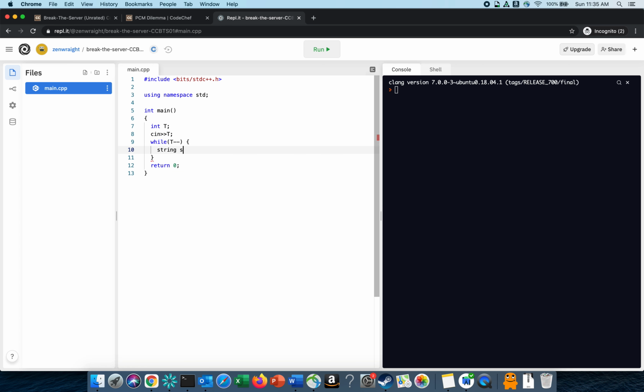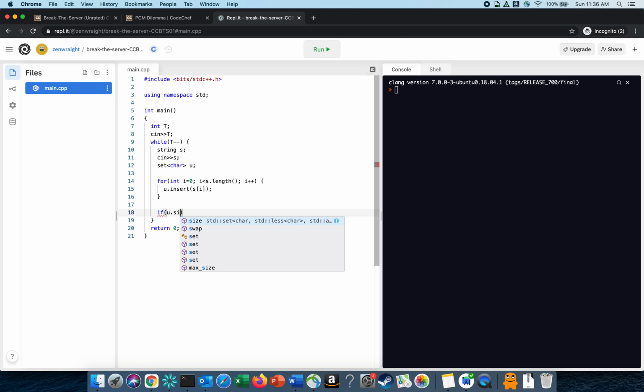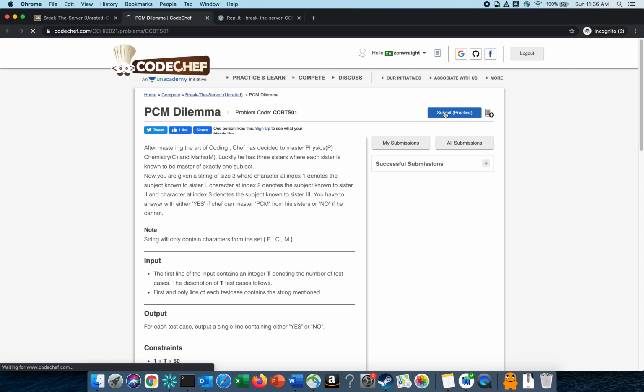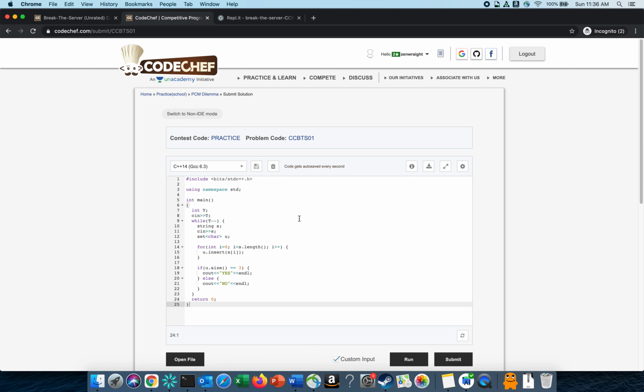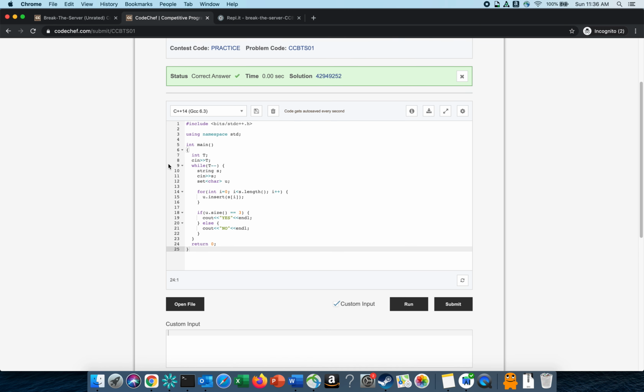Okay, so now we take the string, we take the set. If the size is three, then we are going to print yes, else no. I think this was pretty straightforward. Let's submit. Let's see. Submit. Yeah, I didn't run it locally as well. Okay, so it was correct.